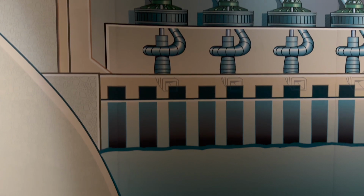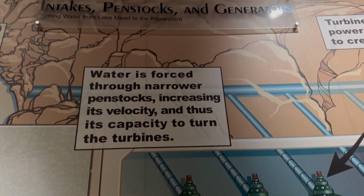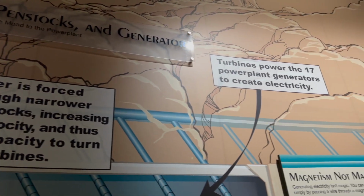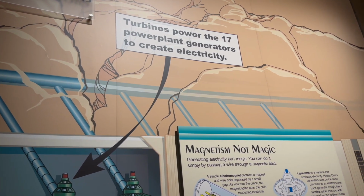From 1939 to 1949, the Hoover Power Plant was the world's largest hydroelectric installation, and today it is still one of the country's largest.